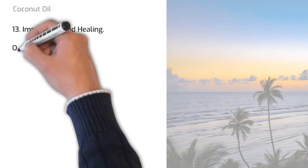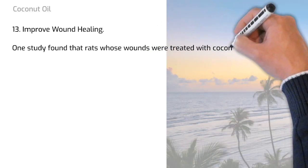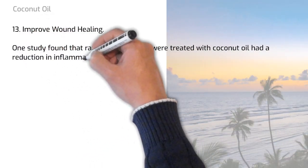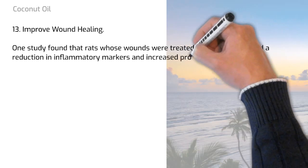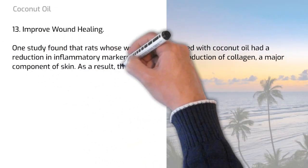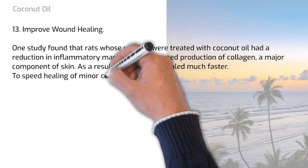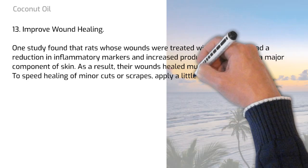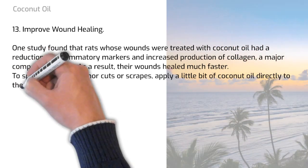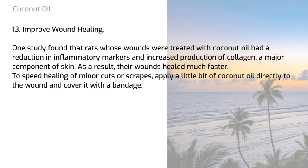Improves wound healing. One study found that rats whose wounds were treated with coconut oil had a reduction in inflammatory markers and increased production of collagen, a major component of skin. As a result, their wounds healed much faster. To speed healing of minor cuts or scrapes, apply a little bit of coconut oil directly to the wound and cover it with a bandage.